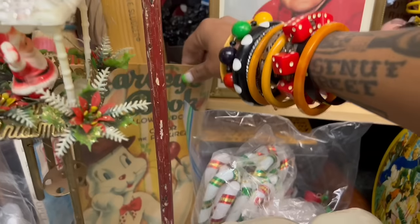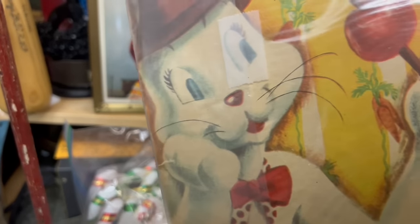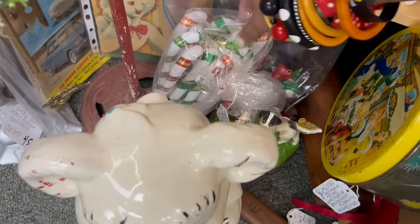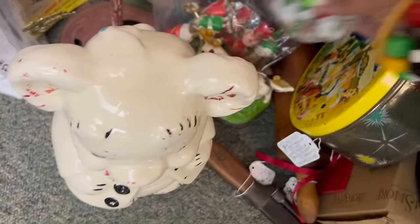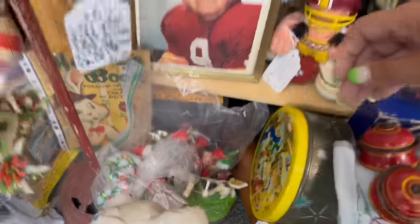I regret touching that. What is this? This is like the cutest graphic ever. Oh my gosh. Hold on, I gotta take this out of the sleeve. So it is used on the inside, but I'm kind of tempted to pick it up just because of the graphic on the cover alone. Now, we have a bag of candy canes. $4, come on now. It's so good. I'm gonna have to do another shop with me. I feel like that's the answer.